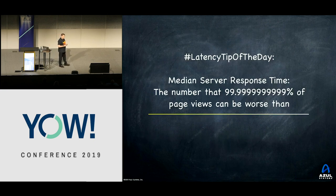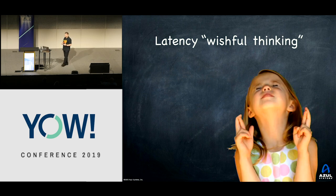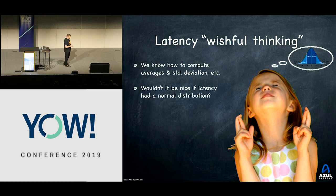The median is also kind of a useless number for knowing how bad things are. It tells you how good things are. So we do a lot of this, let's look at numbers and put them together. And a lot of this has to do with wishful thinking. We learned some math in school. And we really, really want the data we have to fit into that pretty chart of bell curves that will just be right and work for us.